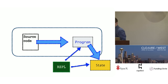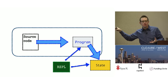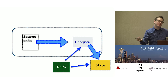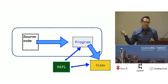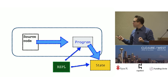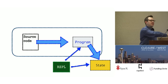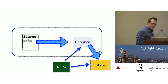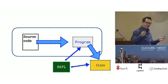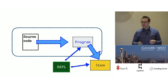So the reason the REPL is great is because we actually get access to this world. We can look at the running program, we can ask it questions, we can change things, we can poke at it. But we do have to remember that the thing we're interacting with in the REPL is not the same as the source code that we're typing in our editor. The things we interact with, in fact, might not be visible anywhere. We have to imagine them.